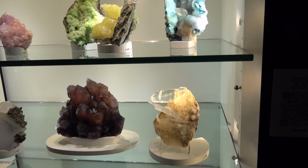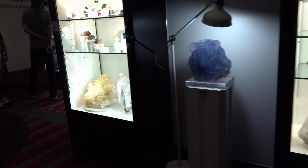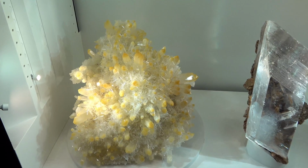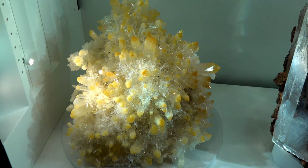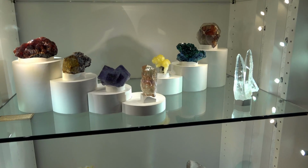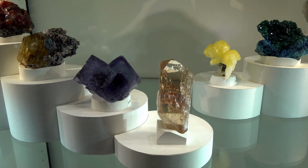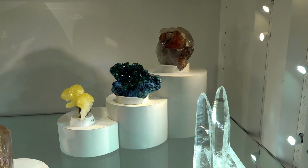Everything is just top notch. Over here is another nicoselenite, and right there is a huge mango quartz cluster. The mango is actually the halosite from Colombia. Beautiful. Look at this. Nice. Nice, very nice. Imperial topaz. I love it so much.